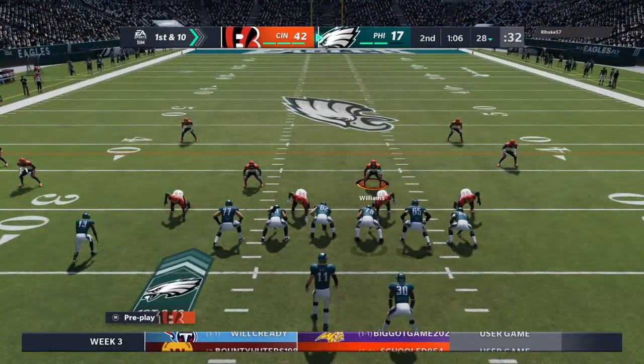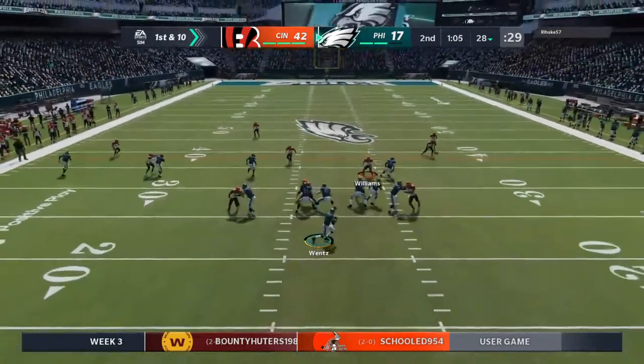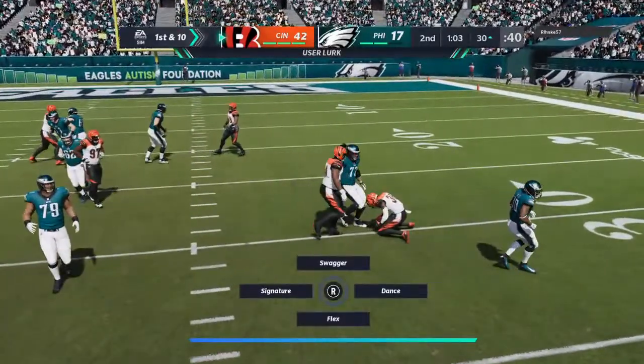Already at the line, this Philly offense set to go. It was still more than a minute to go in the half. Time to try to mount a drive. And I would think that they would have to. This is today. Into heavy traffic, and it's intercepted.